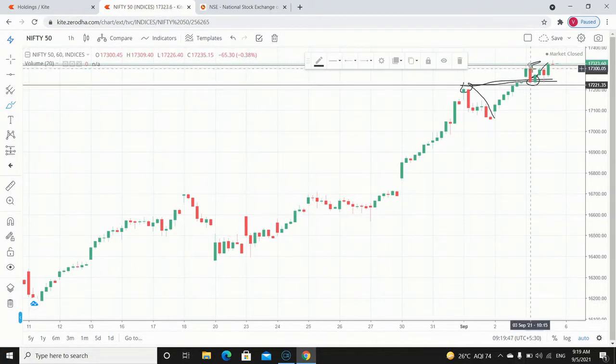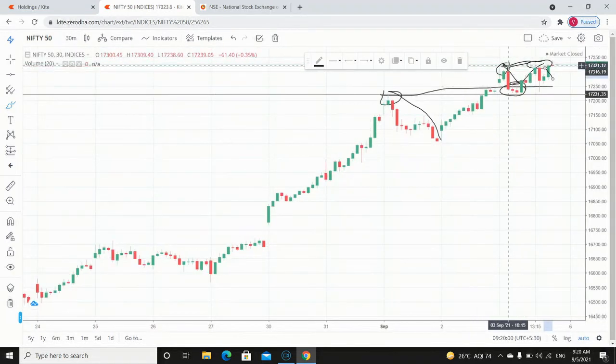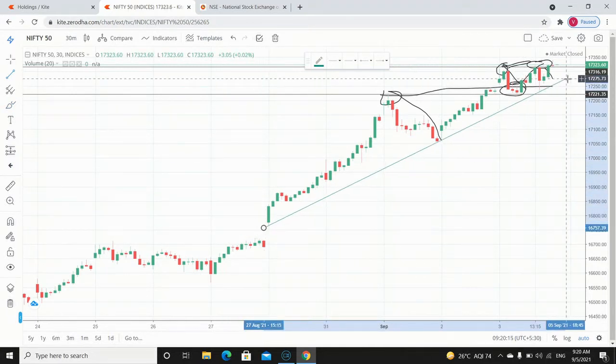It came here and came down, and it will not go upside, it will come down. We can see this particularly in the 30-minute chart. See traders, in the 30-minute chart it came up and down, here also it came up and down. So this one will be the major resistance. And one more thing, I can draw the support from here to here. See traders, how do we draw the support line?